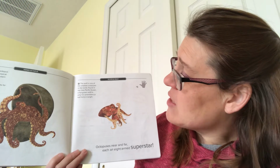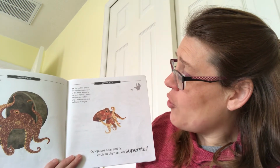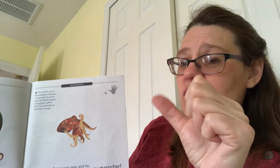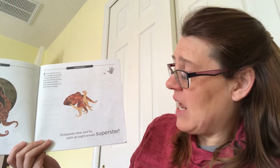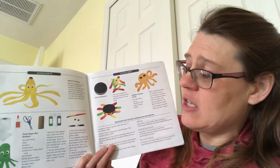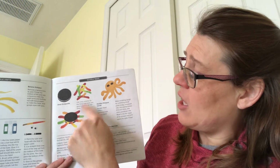The wolfie is one of the smallest octopuses in the world. It's found in the Indo-Pacific Ocean. The full grown is only 1.5 centimeters long, so it looks like not even as large as a thumb. Octopuses near and far, each an 8-armed superstar. And then it has some craft ideas. You can make a banana octopus. You can make one out of toilet paper, make one out of an Oreo and gummy worms.